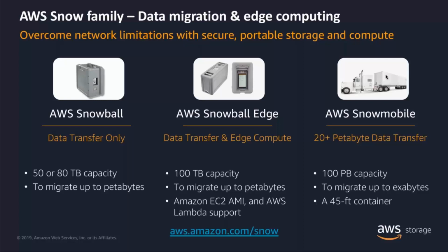With Snowball and Snowball Edge, not only do we have data protection with multiple layers of encryption using our AWS Key Management Service, but we also have tamper detection mechanisms built in, whether it's tamper-evident labels to chain of custody tracking, as well as embedded inside the device in what's called the Trusted Platform Module, TPM, of the chipset itself to be able to track any kind of tampering.